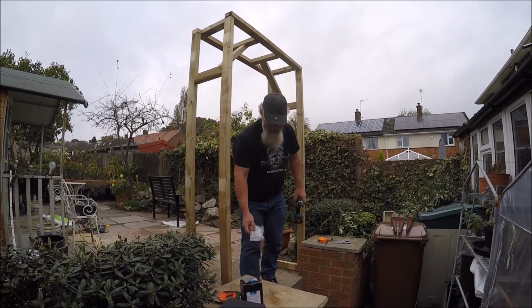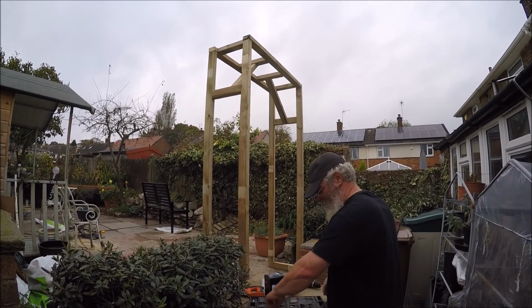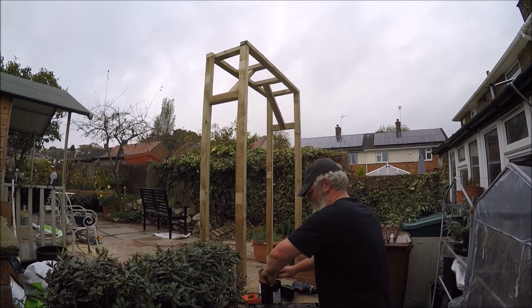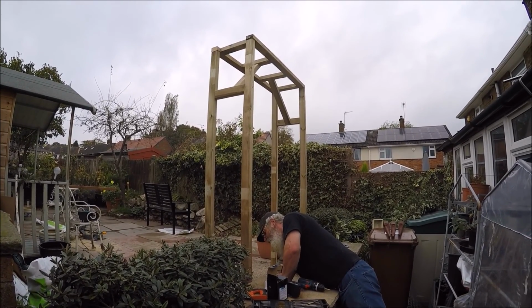It's not done yet. No, it's not done yet. Just filming you. Looks all right like that, doesn't it? No, it's not curved, but it doesn't matter because that clematis is that bushy. It'll hide most of that frame.